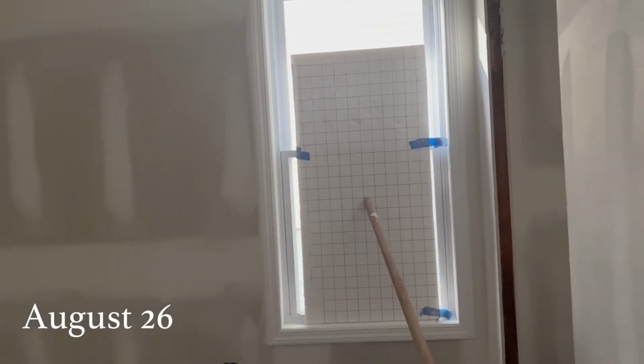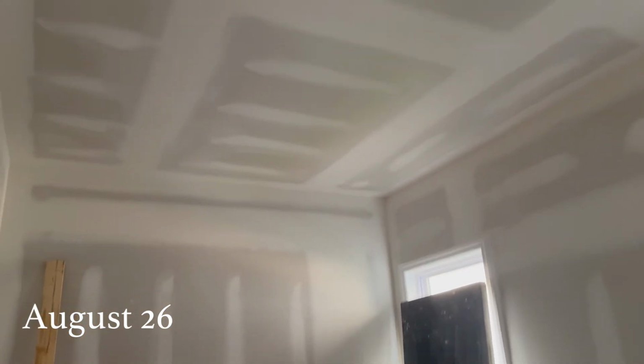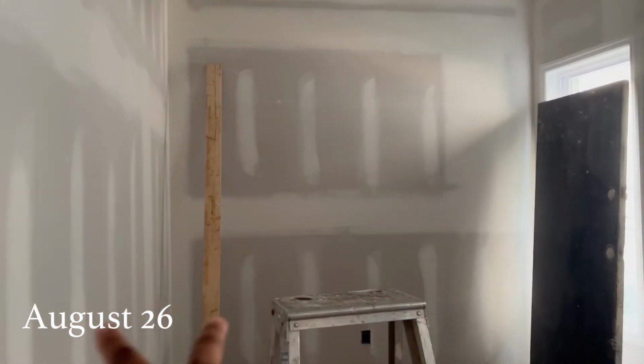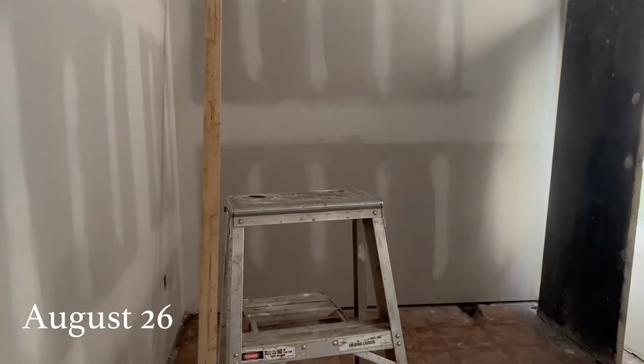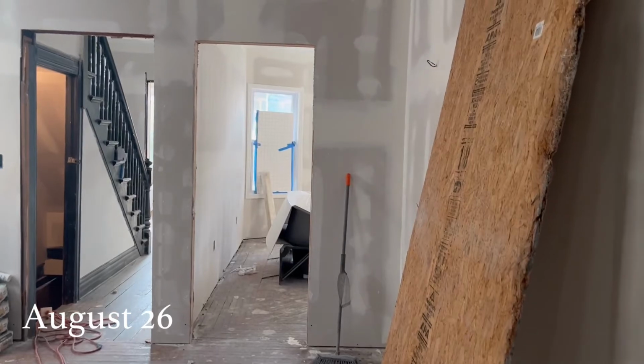So this would be the girls' room right here. So you see how I was saying the width. So the bed would be tight, and then there's a window right there. So we could do it like this, the bed on this side. I don't even know if it's 8.